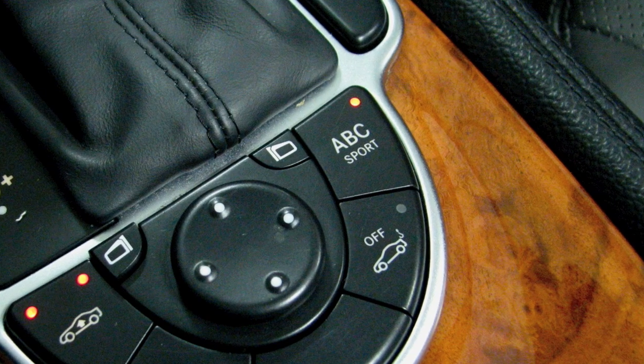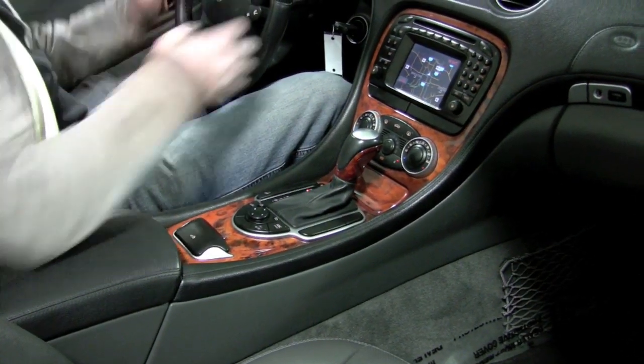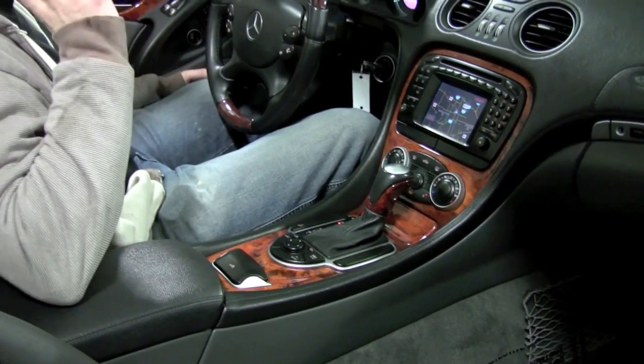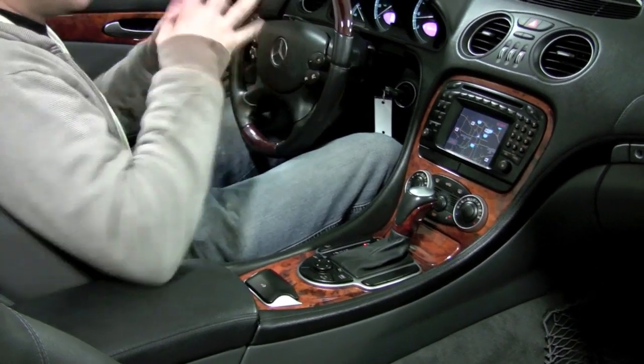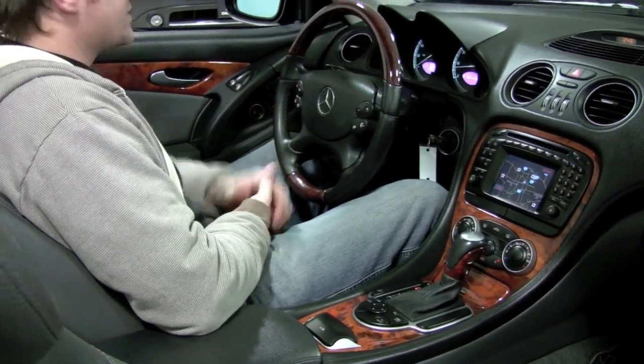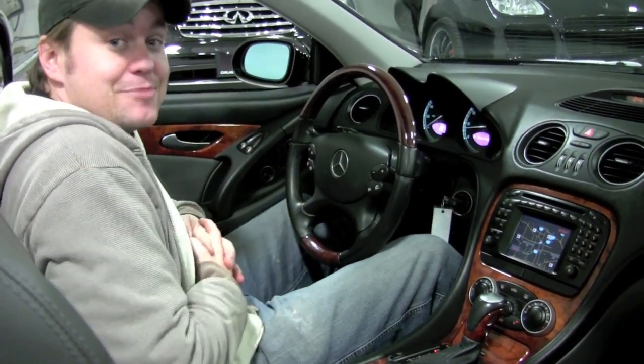ABC Sport is active body control. That will change the suspension active management. Basically the car feels a lot different. It firms up the steering because of the way the suspension changes. It also takes the computer system in this car, amplifies the throttle, just feels way more sporting in nature. But I think with all that said, it's time to take this baby for a spin.